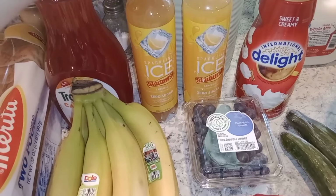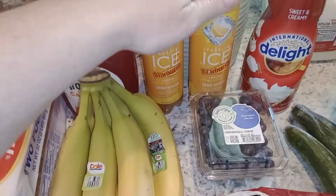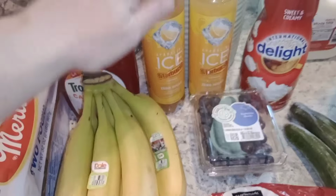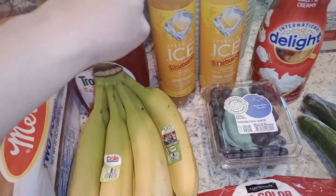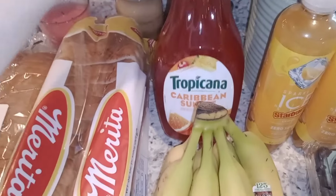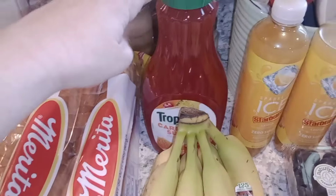This is a Starburst sparkling ice, but from what I can tell, we've had sparkling ice before, and they don't have dyes in them. From what I could tell, these don't have dyes in them either, which I love. It's also the reason why I like the Caribbean Sunset, because it doesn't have any dye in it.